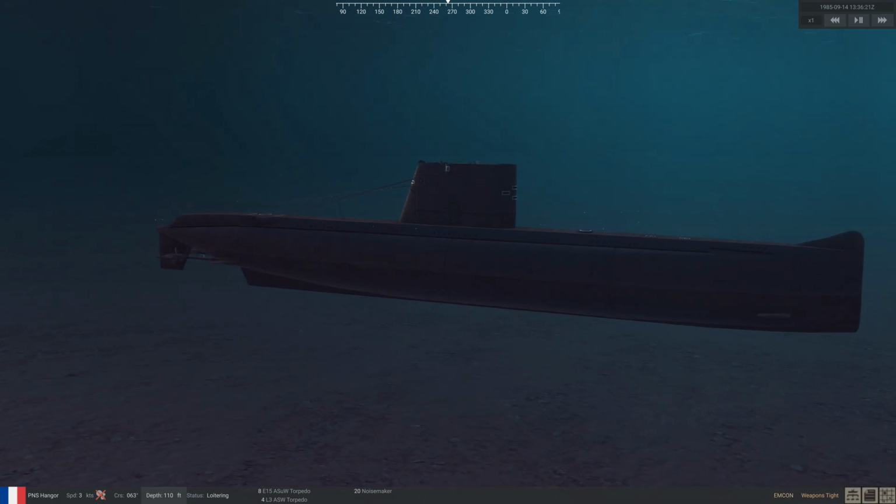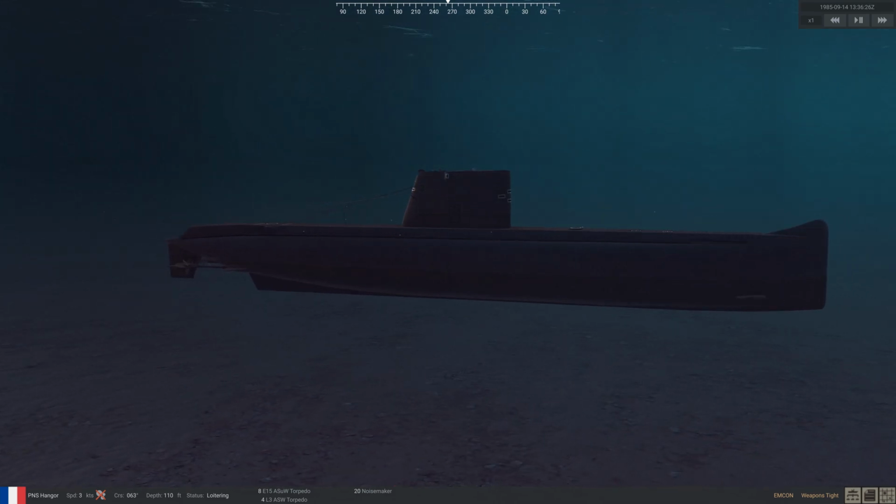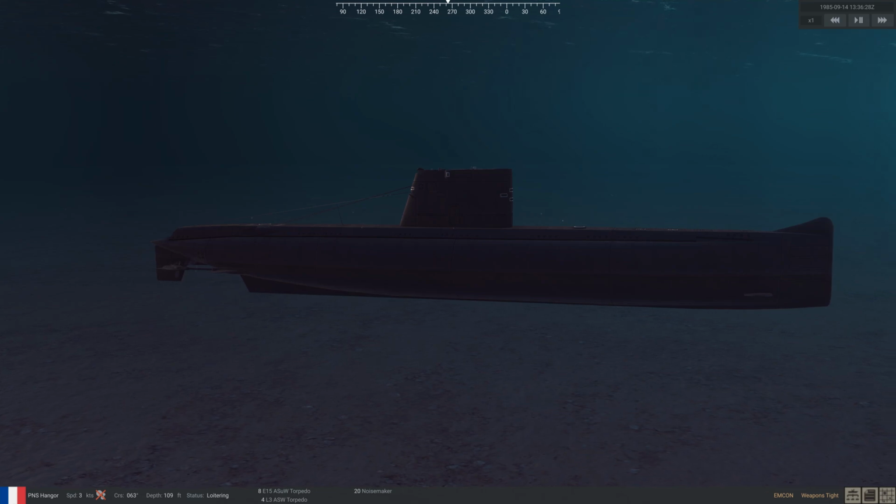Hangor's sonar has identified an enemy ship. Make my depth 3-2, dive aye. Let's go to periscope depth.